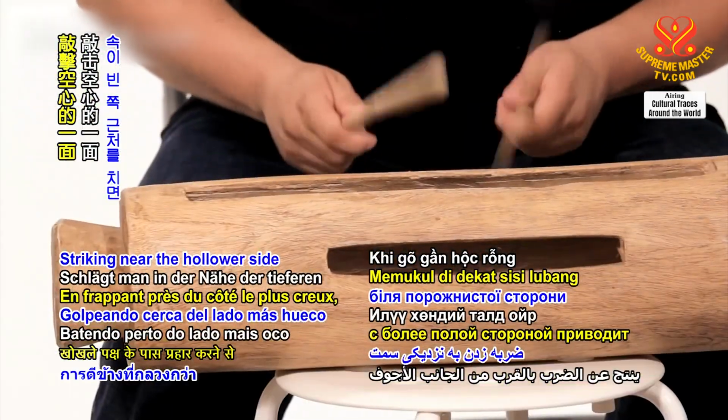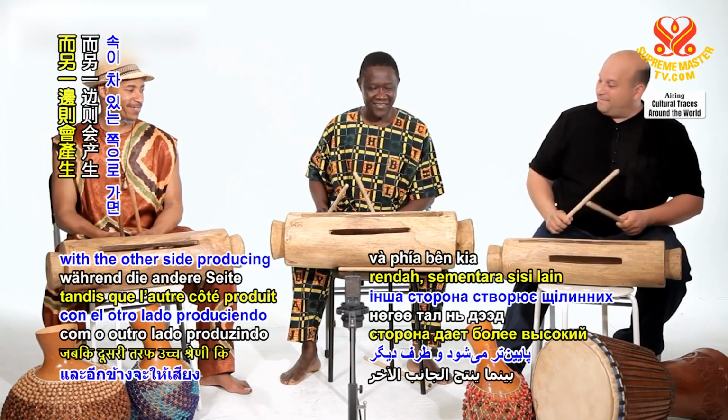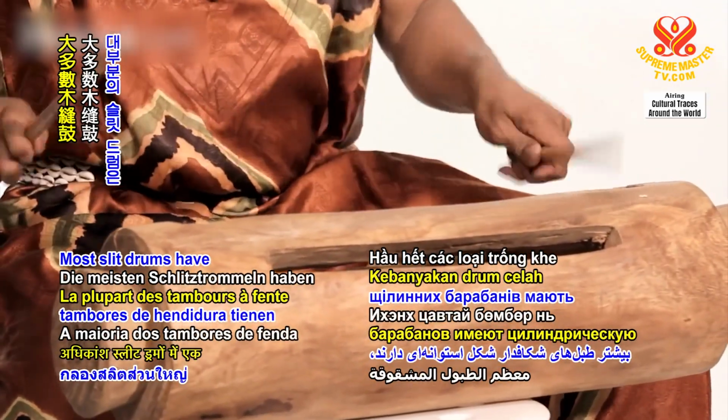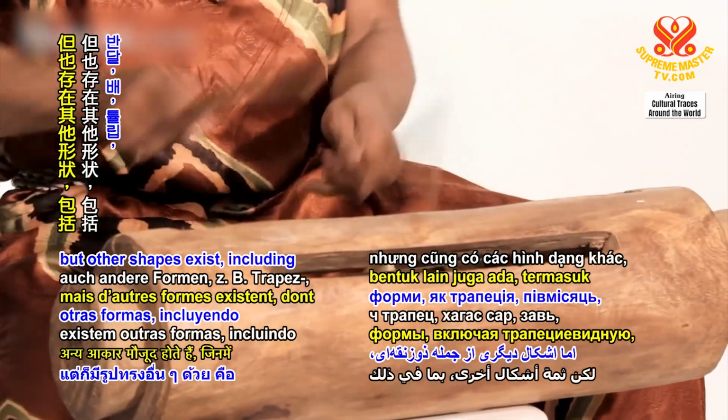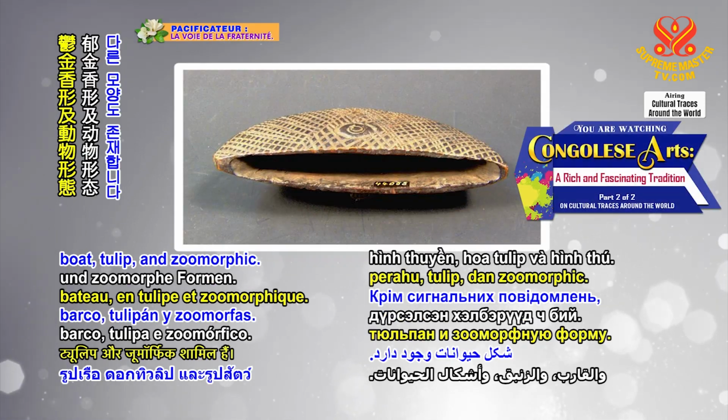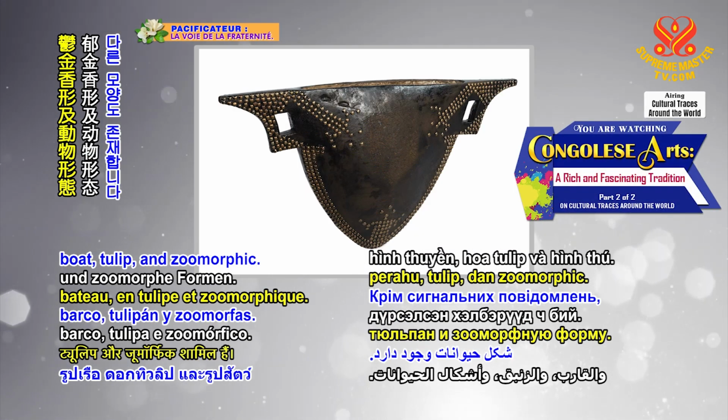Striking near the hollower side results in lower notes, with the other side producing a higher range. Most slit drums have a cylindrical shape, but other shapes exist, including trapezoidal, half moon, boat, tulip, and zoomorphic.